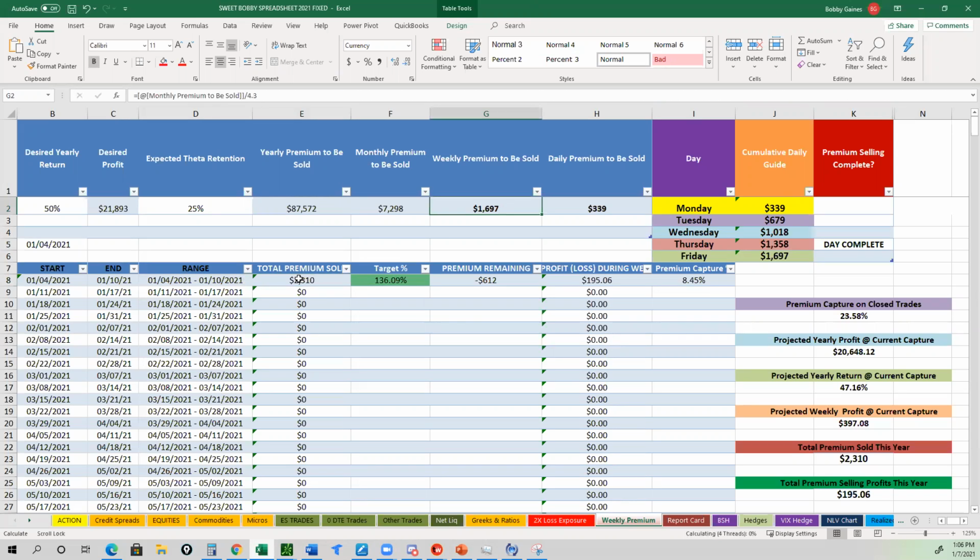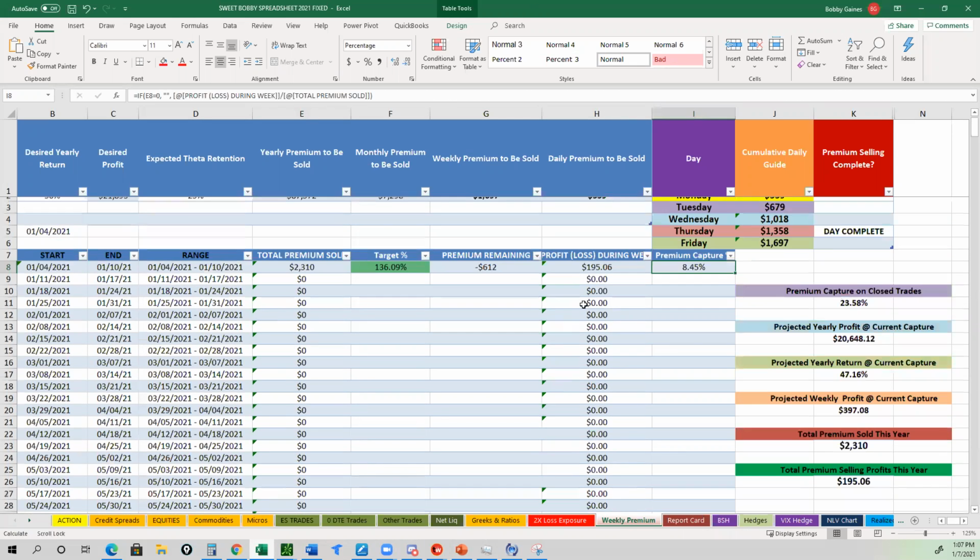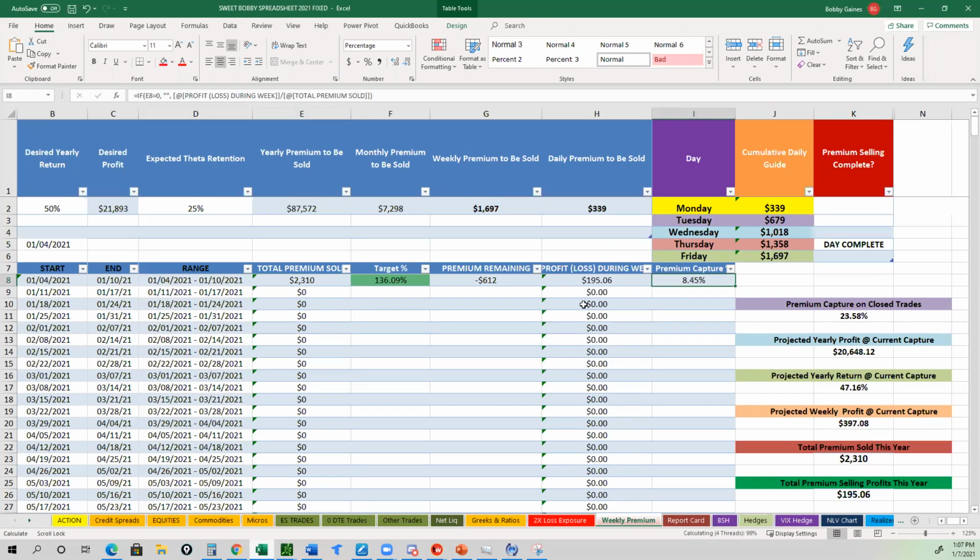And I have sold $2,310 in premium. I'm over by $612. Look at me. I have captured a premium of 8.45%. And it's only the 7th of the year, our 3rd or 4th trading day, but I am on track to do 47.16% for the year with a weekly profit of $397.08.